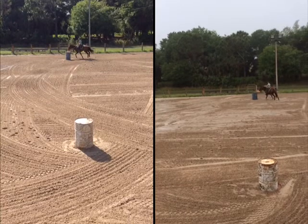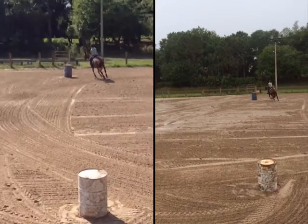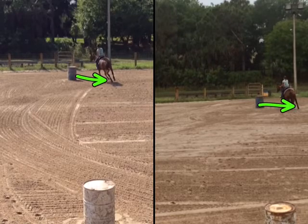On both pockets going into first barrel, I like how much you gave her because she's a pretty big mare. I would say she would do best with at least a 5-foot pocket with her size. So being 5 foot off the barrel is really good for her.